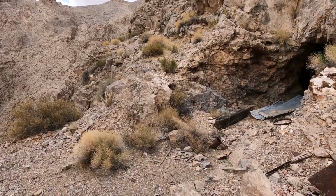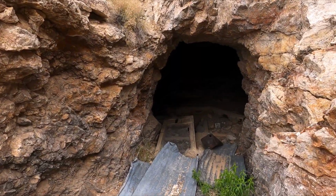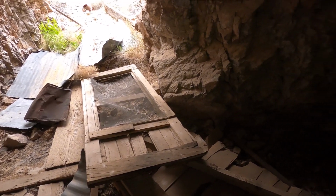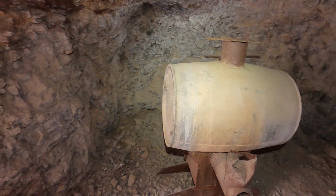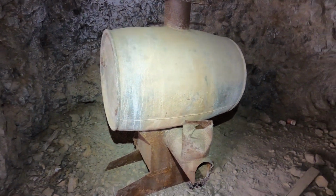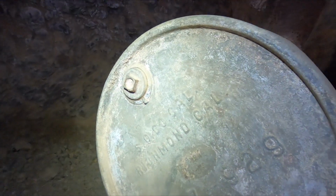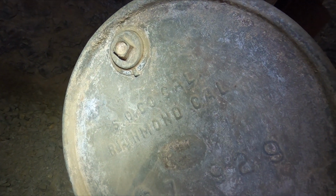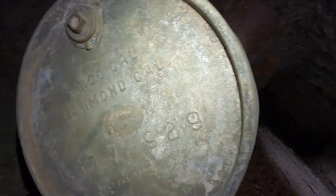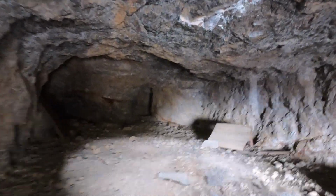And there's yet another portal right here. Let's take a quick look, see what we can find. Alright, so I'm just inside the portal, and right here you can see that there used to be a door. And right over this way, this looks to me like a possible camp stove, a makeshift camp stove. Not totally sure. If you guys know better than me, please comment. And then right there it says Esso Company, California, Richmond, California. Then it has some numbers there. And then right in the middle, you can see that there's an open hole.